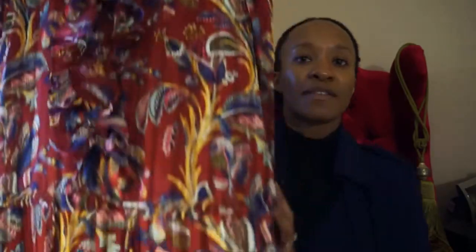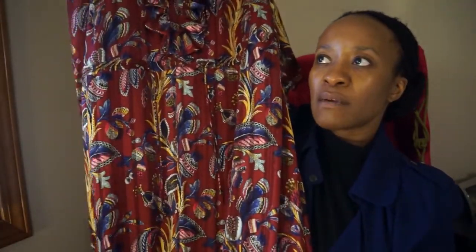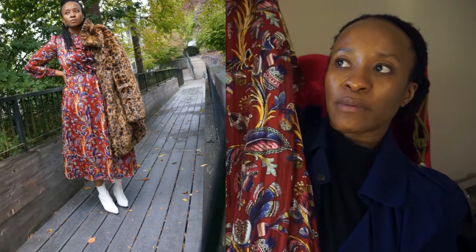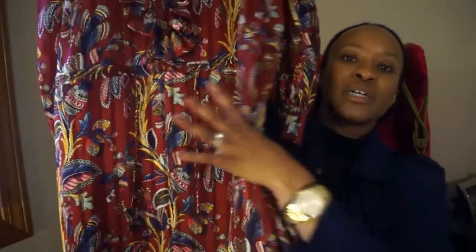Anyway, this dress is fantastic. It comes down to between my calf and my ankle, so maybe a little too long for midi, a little too short for maxi. But I will either insert a photo of me wearing this or a little video clip. But I just adore this. And this is what it looks like on the bottom. It's so long. I love this dress and it is so comfortable. So I would highly, highly recommend this.